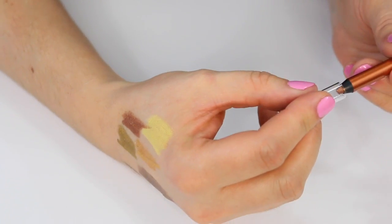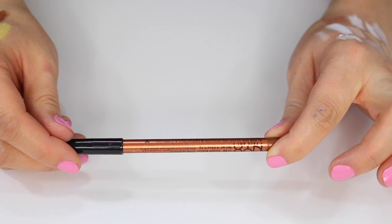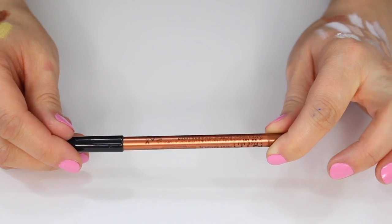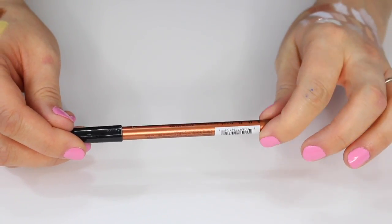I'm gonna keep that. This is the NYX Slide On, Glide On, Stay On, and definitely a Turn On Waterproof Extreme Shine Eyeliner. That's a long name. Sorry, my voice is getting kind of groggy. This is in Golden Bronze.